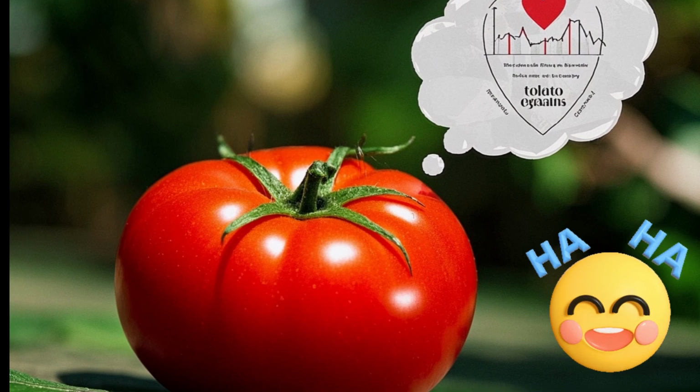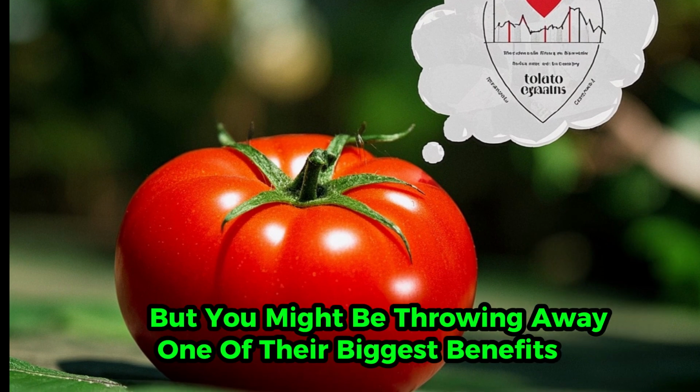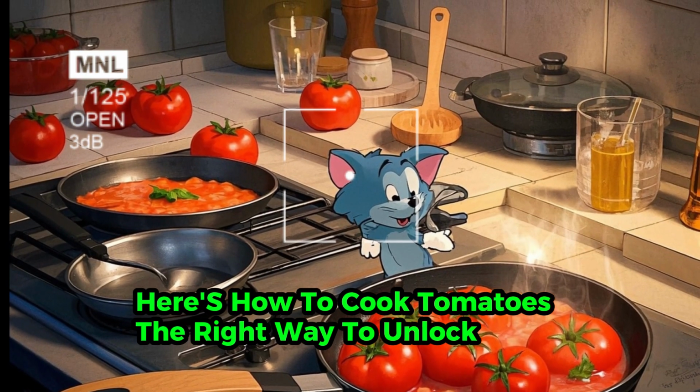Think raw tomatoes are super healthy? Well, they are. But you might be throwing away one of their biggest benefits without even realizing it. Here's how to cook tomatoes the right way to unlock their full power.